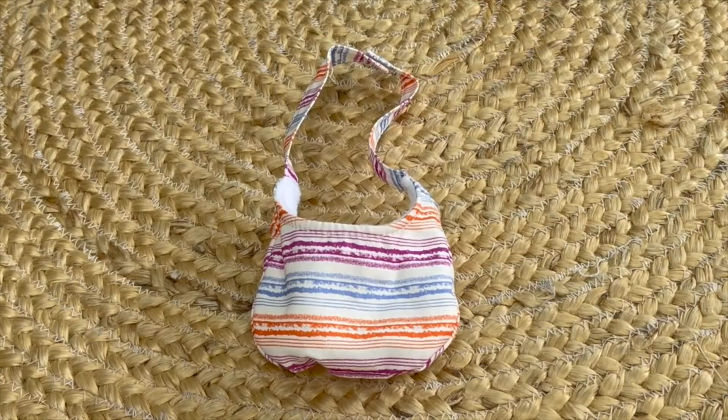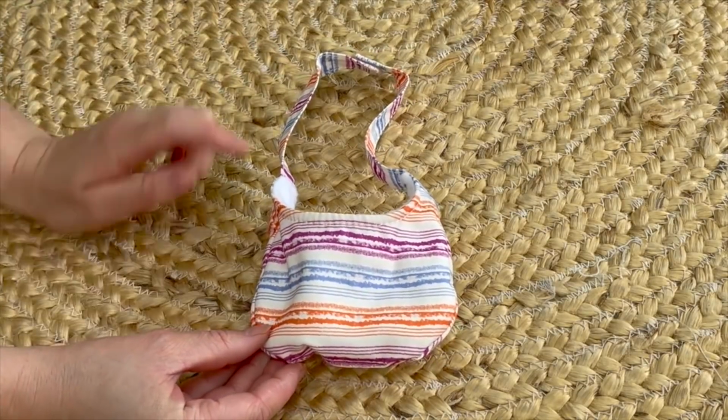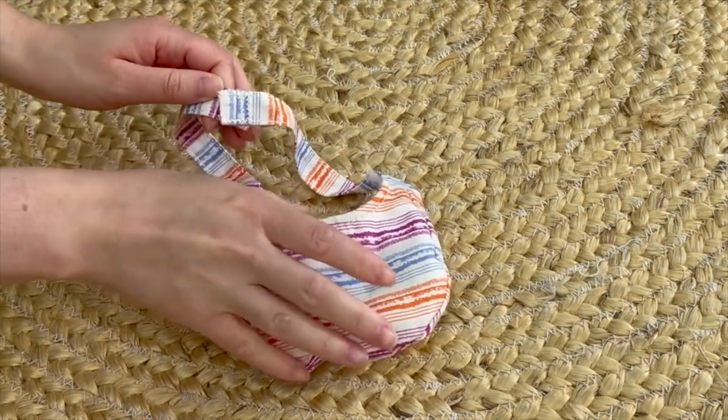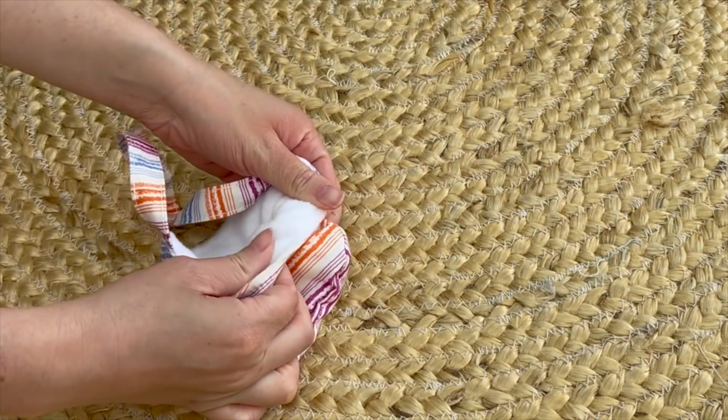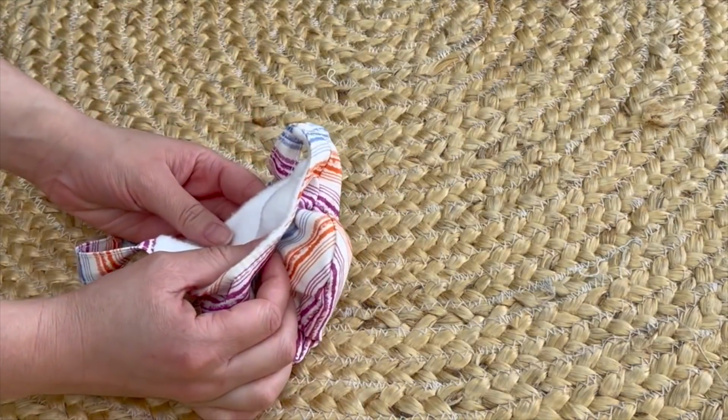So the first item that's a part of the set is the pouch. It has a stripe design on it that's blue, purple, and orange, and there's also a piece of Velcro at the top so you're able to open and close that as well. It is so incredibly soft inside. It feels like a plush material, so very cozy and warm for the Wallaby.